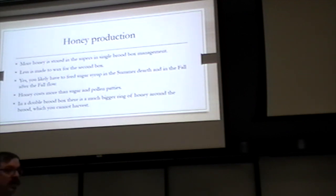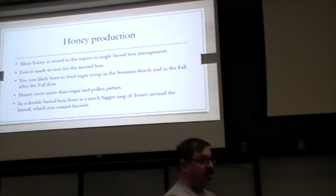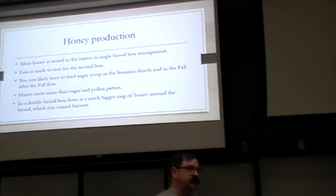You made the statement you have to feed your bees during the summer after you remove your honey. Yeah. But you got to leave them in one box to feed them, right? Yeah. You can't put a honey super on and feed them because they're liable to store it in your honey super. Right. So yeah, you knock them down to one box in the middle of summer.